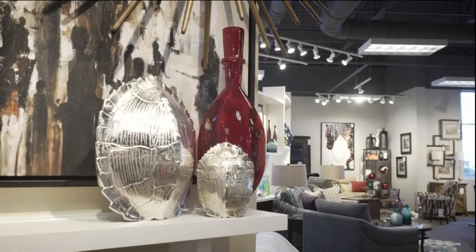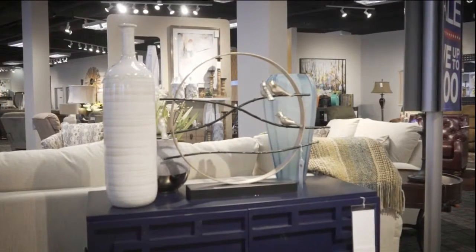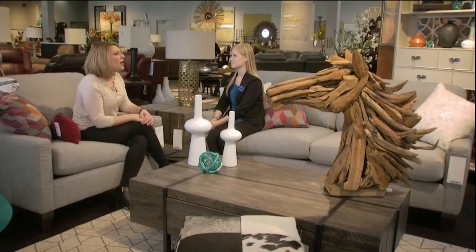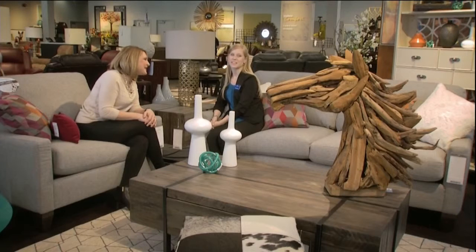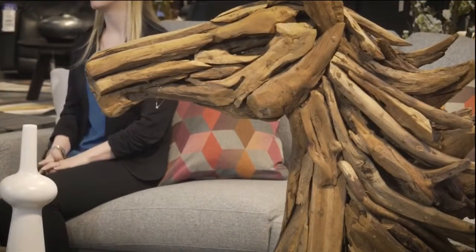Okay, so today we have some options we're going to give folks, right? They can be creative when creating a focal point. So I want to point people to the giant horse head that is on the end of the table. Yeah, that's definitely a conversation starter, isn't it? Right. And how would you incorporate that into a room?